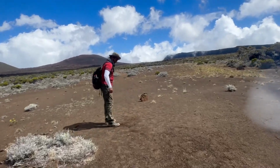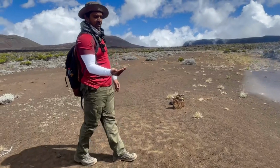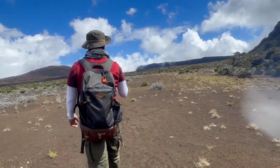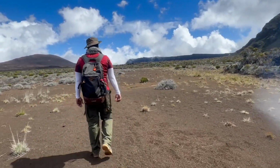See, this is the sand. Millions of years before, this was the volcano. But now we are hiking on top of this.